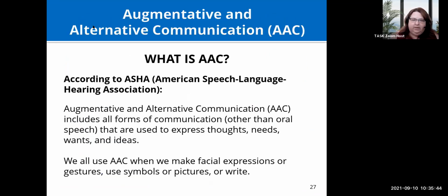So next we're going to jump into augmentative and alternative communication, or AAC. The definition of AAC, according to the American Speech Language Hearing Association, or ASHA, is: augmentative and alternative communication, or AAC, includes all forms of communication other than oral speech that are used to express thoughts, needs, wants, and ideas. So we all use AAC when we make facial expressions, or use gestures, use symbols or pictures, or even when we're writing.